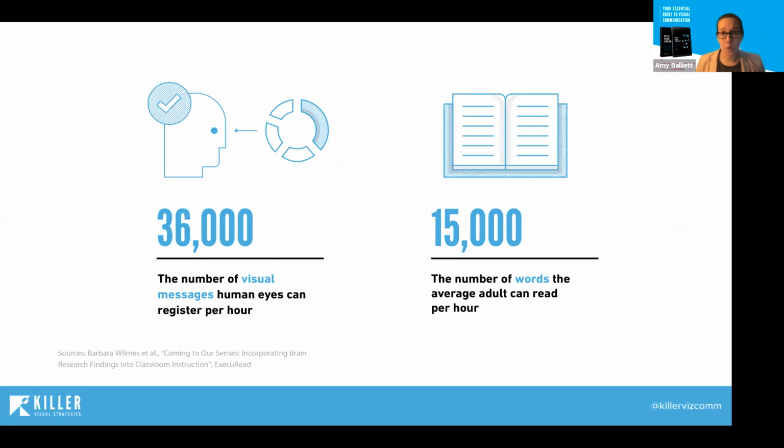In a given hour, a person will read about 15,000 words. Now, they have to string those words together to create sentences. They have to string those sentences together to create concepts and meaning. And so in a given hour, they're maybe taking in about 700 key messages. And that's if we've got a lot of short sentences creating some good key points.